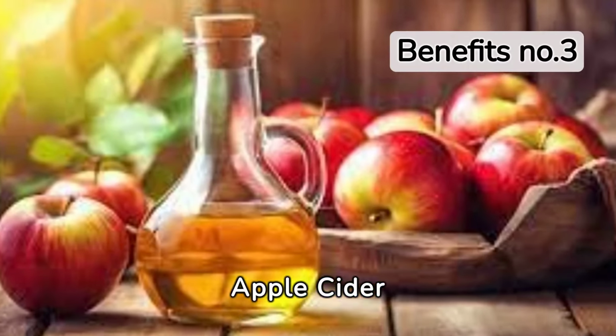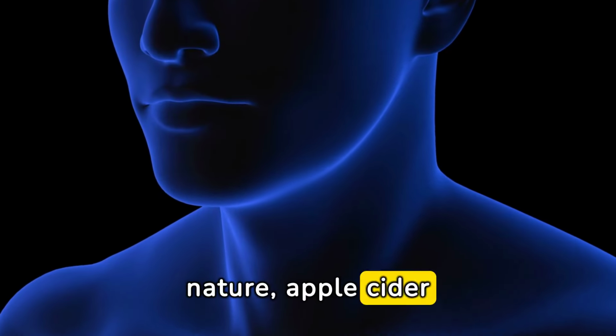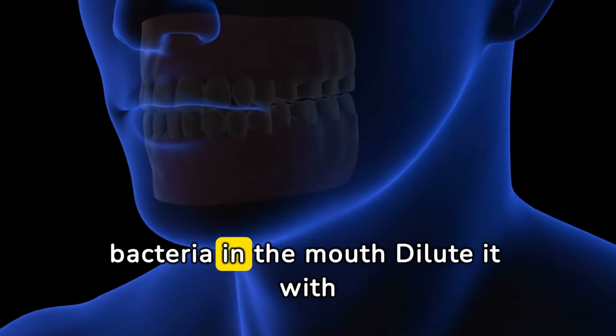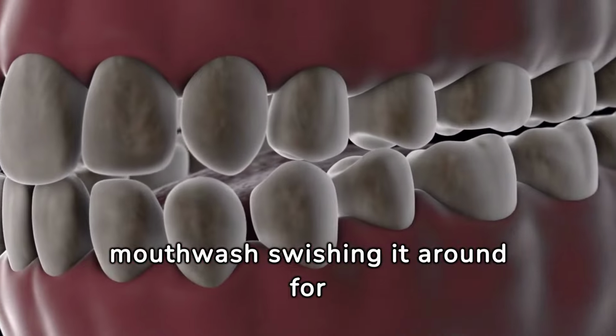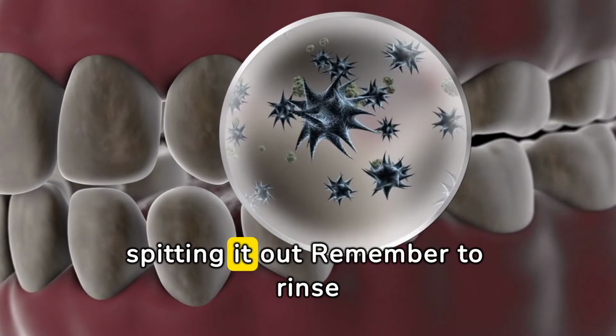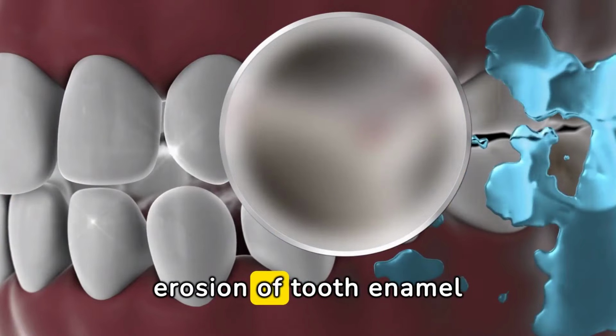Apple cider vinegar. While acidic in nature, apple cider vinegar can help kill bacteria in the mouth. Dilute it with water and use it as a mouthwash, swishing it around for a few seconds before spitting it out. Remember to rinse your mouth afterward with plain water to prevent erosion of tooth enamel.